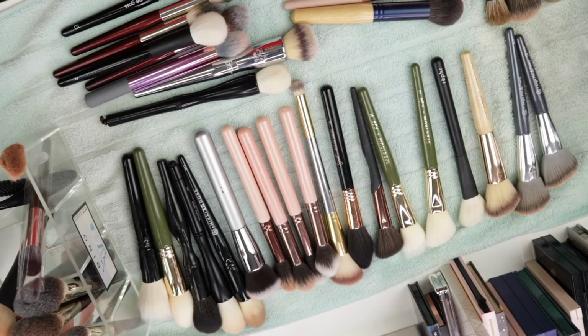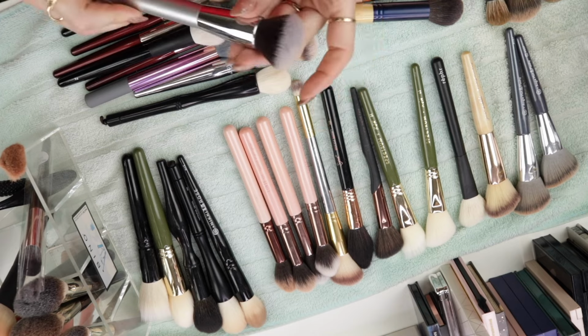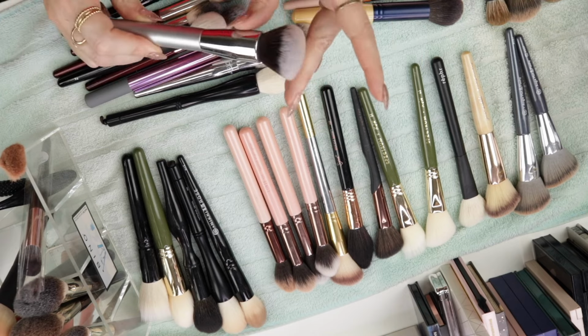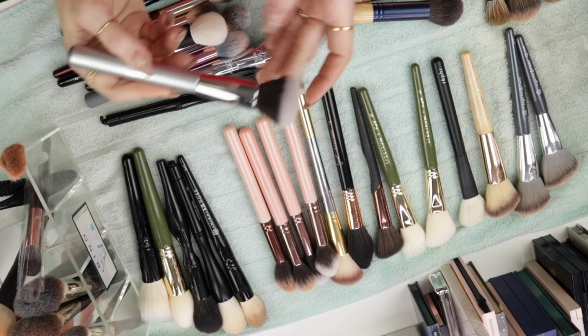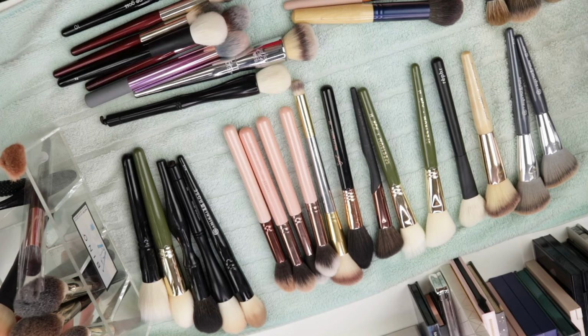Okay, this is gonna start getting hard with shapes, so I'm just doing the best I can. That's gonna have to be good enough. Okay, right away, I see this Real Techniques. Obviously, I think you could use this, what do they call this? The blurring foundation brush. You could use this for foundation or even for a wash of cream blush, cream bronzer. It's just not something I need, so I'm going to be getting rid of this one.